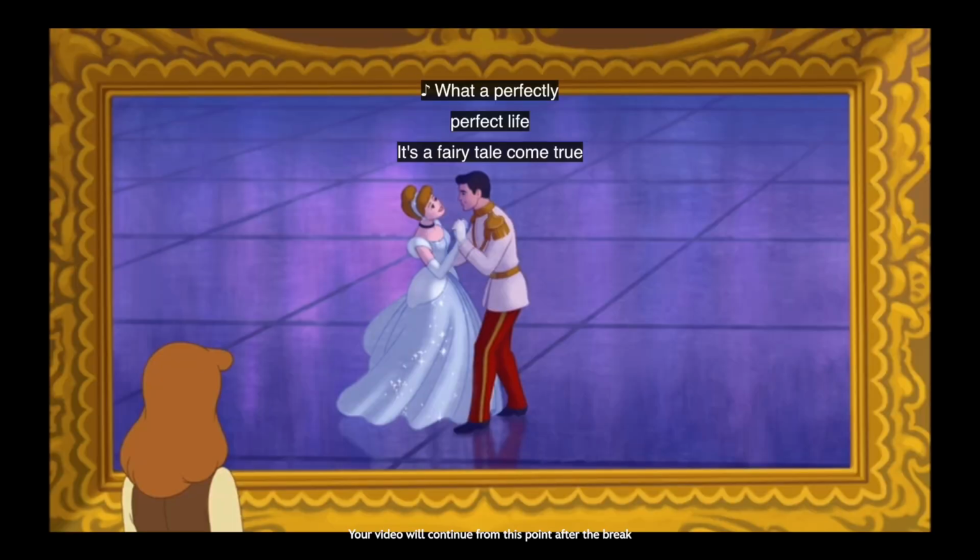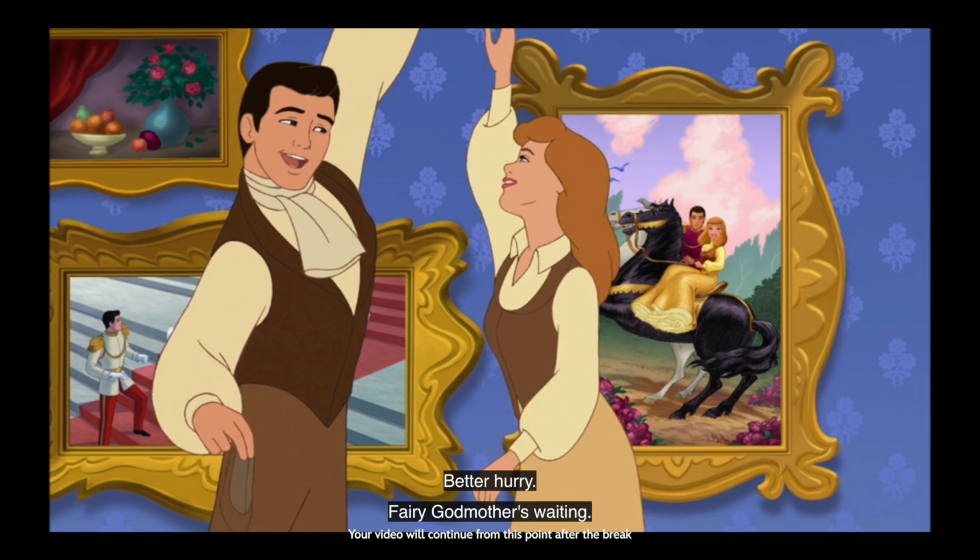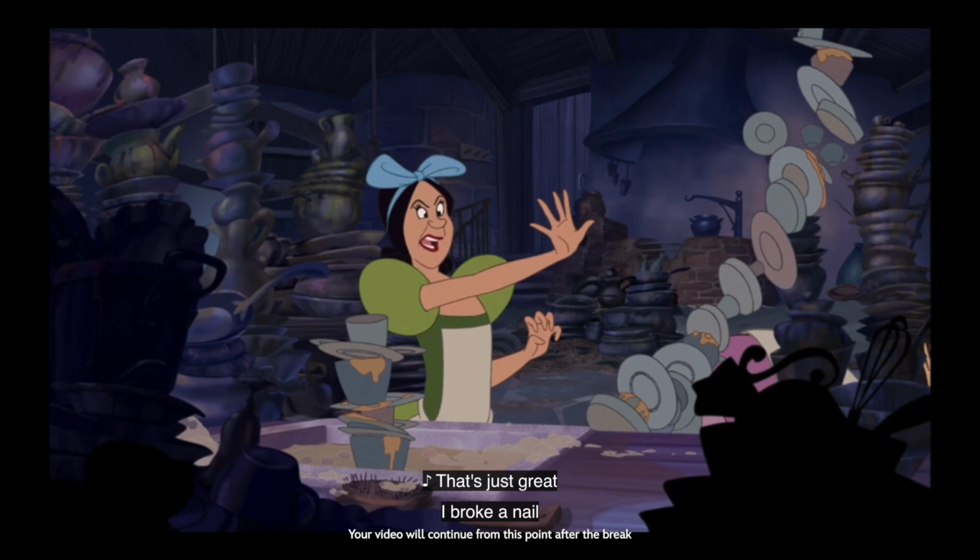Then we have Cinderella looking at these portraits of her dancing with the prince, her getting married, and you can see in the background like there's been some time. It also kind of looks like in the background on the upper left corner is a hidden Mickey within the fruit, as well as kind of within the flowers. It's kind of hard to tell with the flowers, but definitely within the fruit.